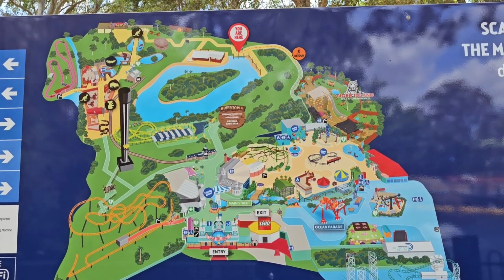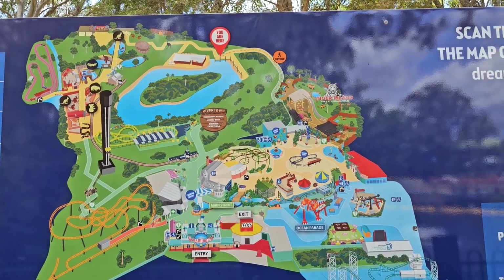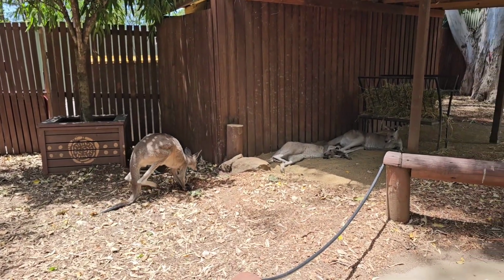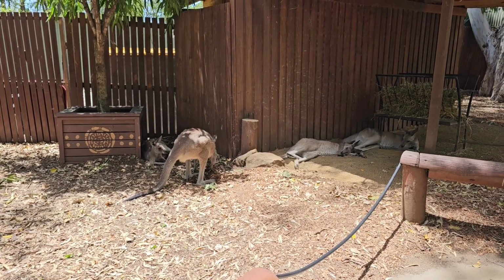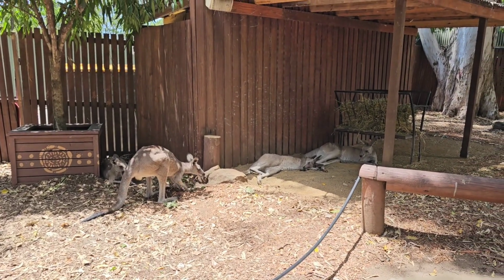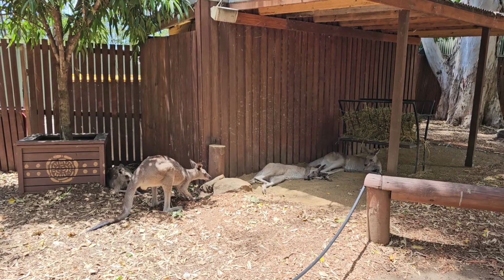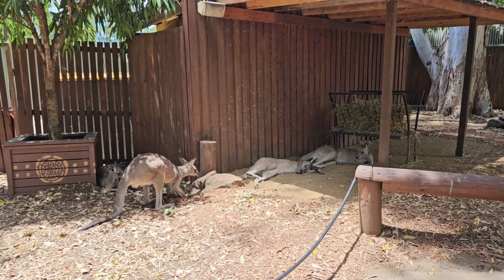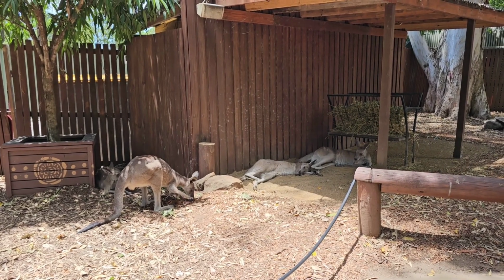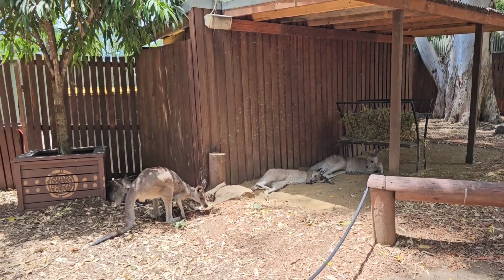We're going to walk around now to hop on the vintage cars. The kangaroos have a right idea today. Dig a little hole where it's nice and cool and just lay down in the shade. I'm actually quite looking forward to getting to work this afternoon, where it's a beautiful 2 degrees rather than 33.